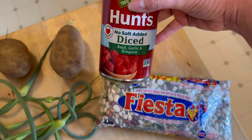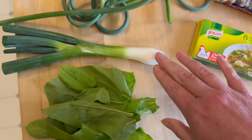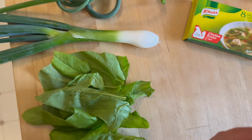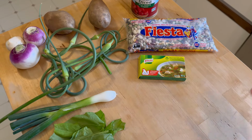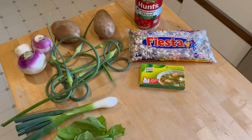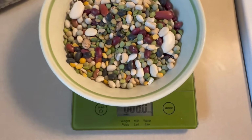Got these diced tomatoes I'm going to use, a couple of potatoes, some turnips and garlic scapes, and a tiny bit of spinach still left. I'm going to add some of this chicken broth, bean soup for lunch, for 4 lunches. I think I'm only going to do half of this, which is about half a pound. 8 ounces of this wonderful bean soup.